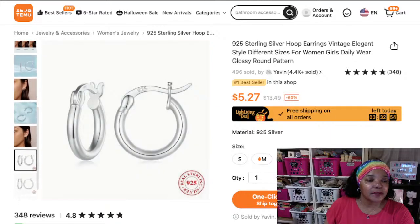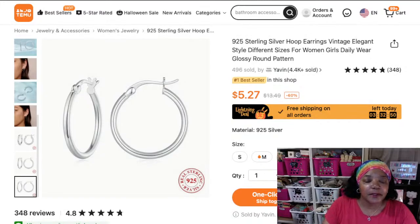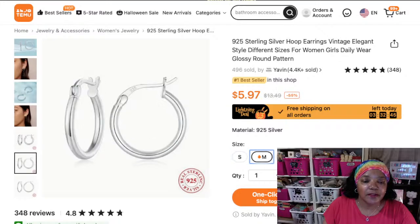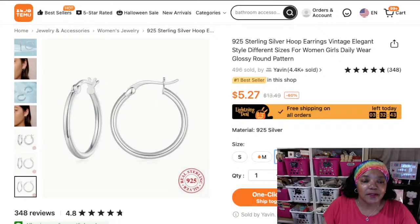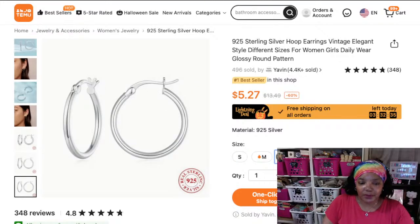I can't tell by this listing. I know it's not the small. This must be the large. Let's go ahead and open it up and see. But let's also look and see. Small is $5.97, medium $5.97, and large is actually $5.27. So this is probably large, knowing me, because it's the better deal of the three. So let's go ahead and open it up and see what this one looks like.